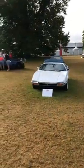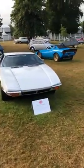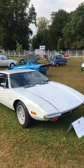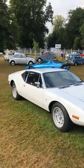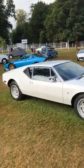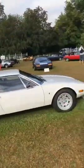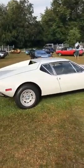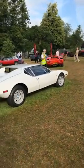In terms of earlier cars that have just something about them, this is a First Series De Tomaso Pantera. And again, like the Countach, these got kind of heavier and wider with sill extensions and wings, but actually the original is just so pretty. Clean, elegant. Beautiful.